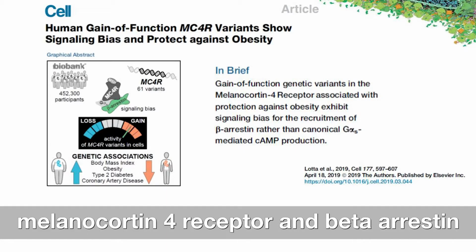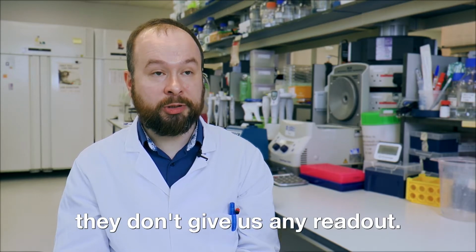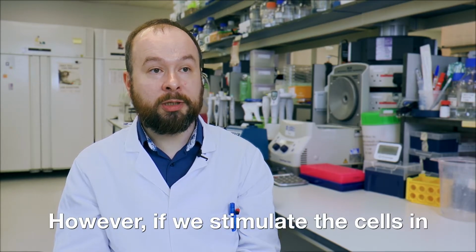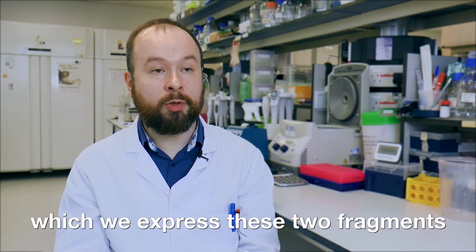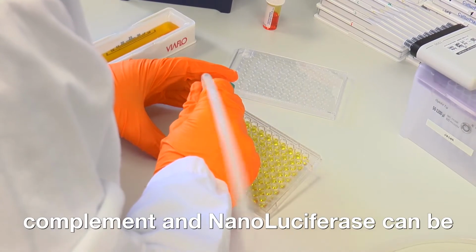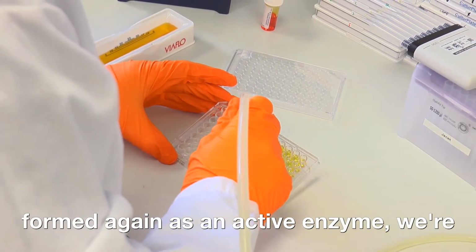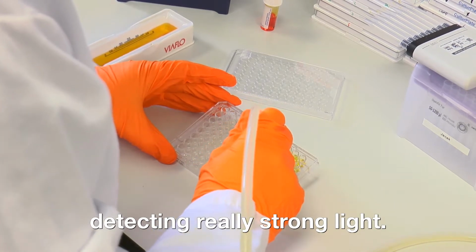In our case, it's melanocortin 4 receptor and beta-arrestin, and if they are expressed individually, they don't give us any readout. However, if we stimulate the cells in which we express these two fragments, if two components of the system complement and nanoluciferase can be formed again as an active enzyme, we're detecting really strong light.